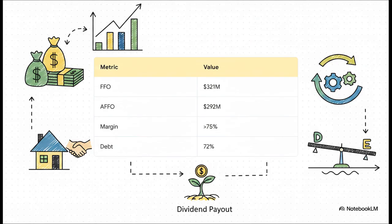Profitability is exceptional. Thanks to those net leases, operating margins actually exceed 75%. Funds from operations are sitting at roughly $321 million. Over on the balance sheet, they carry $1.75 billion in debt, which is about a 72% debt-to-equity ratio. Now, that's considered quite moderate and totally manageable for a REIT, especially since their operating cash flow is a massive $457 million. And for the income seekers tuning in, the dividend payout ratio is a very healthy 77% of their adjusted funds from operations. The dividend is very well covered.